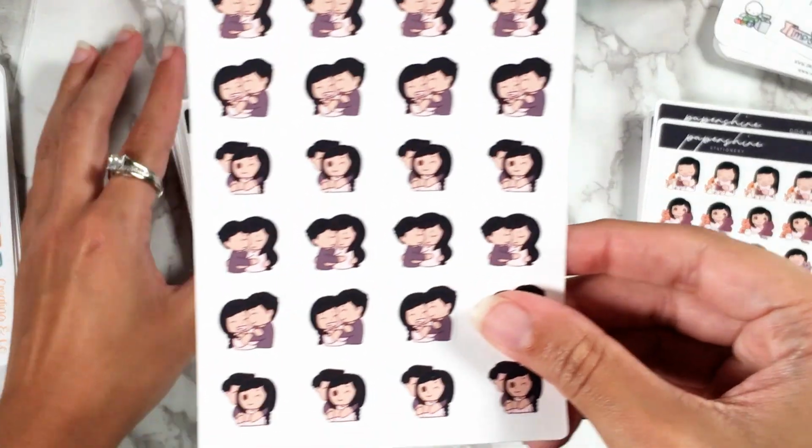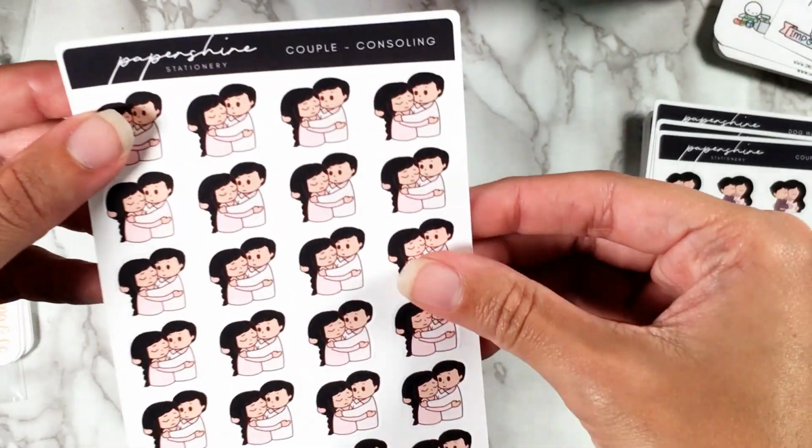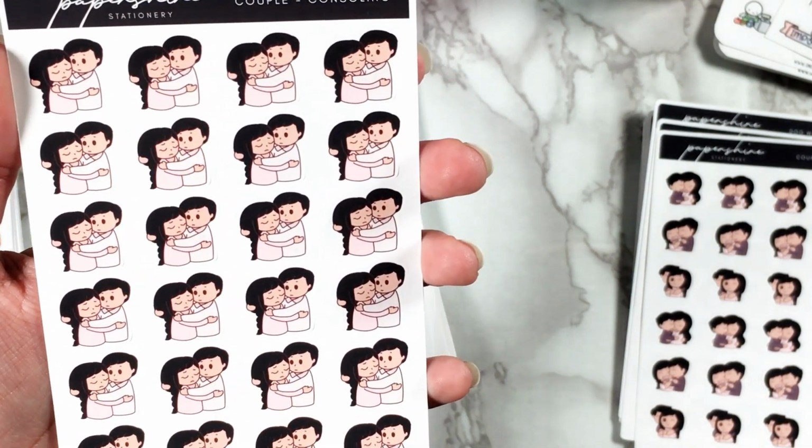So here we have some couples hugging again. Nice and small stickers. And then we have consoling. This is the same as the Once More with Love sheet, about consoling your partner. So there's that.